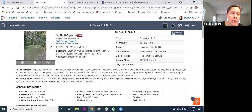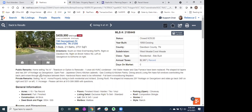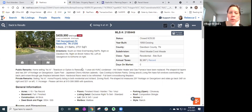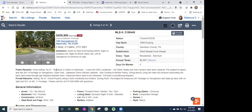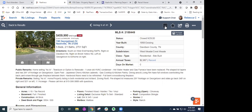These yards are beautiful. Oh my gosh, Alan can tell you this as well. The lot is so gorgeous. This is tear down or option to renovate, so we probably don't want to keep that. Yeah, this is not a tear down. You could move into mine. Okay. So keep it? I wouldn't keep it if they're calling it a tear down.